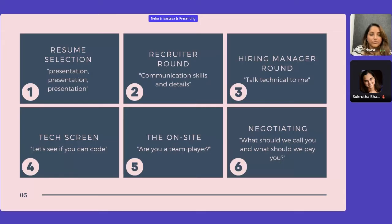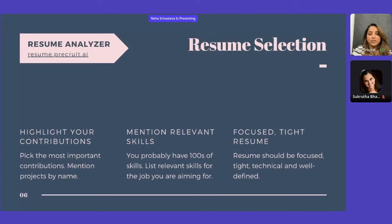So let's get started. The first round, as you know, is the resume selection. It's not officially a round, but this is the first introduction you have to a certain company. Now, generally, recruiters receive tens to thousands of applications for a specific role, depending on the company size and market conditions. Particularly these days, as you can imagine, the competition is much higher. Now, unless it's a huge company, most of the resume selection will happen manually, which means this is your first impression on a company, and this will be made through your resume.